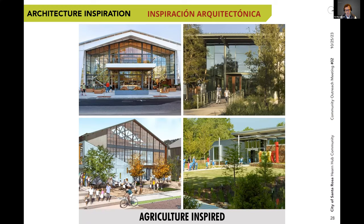Another is to really lean into the agricultural aspects of Santa Rosa's history and look at more agricultural inspired shapes and forms, things like barns and sheds. And this also impacts our material choices. Maybe looking here at something that's got a little bit more of a corrugated metal or something that's a little bit more rough around the edges when it comes to its architectural expression. All of this is about trying to root this architecture in a particular place so that it feels at home in Santa Rosa and in the Roseland Bellevue neighborhood.